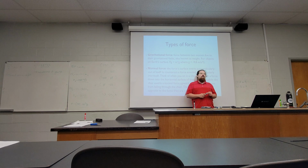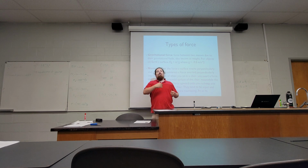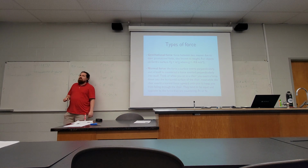So the technical order of things is the force of gravity acts on something and causes the acceleration of gravity. But what we usually will do is use the acceleration of gravity in that formula to work backwards and figure out what the force of gravity is on the unique object that would cause that acceleration. Objections so far? Okay.